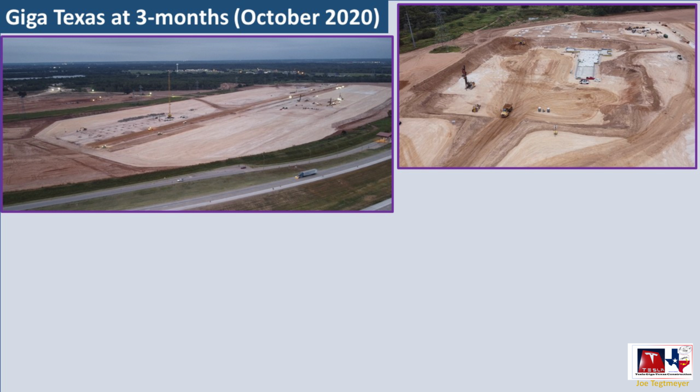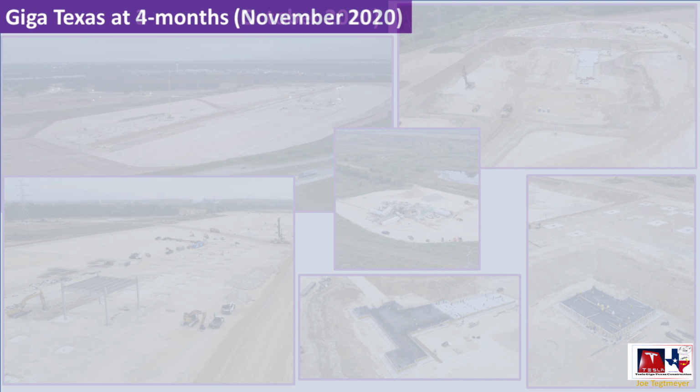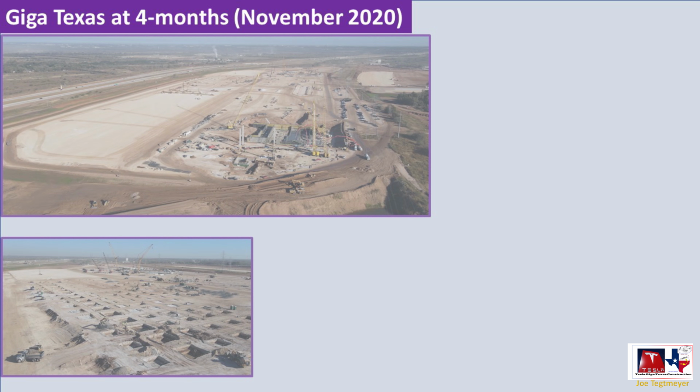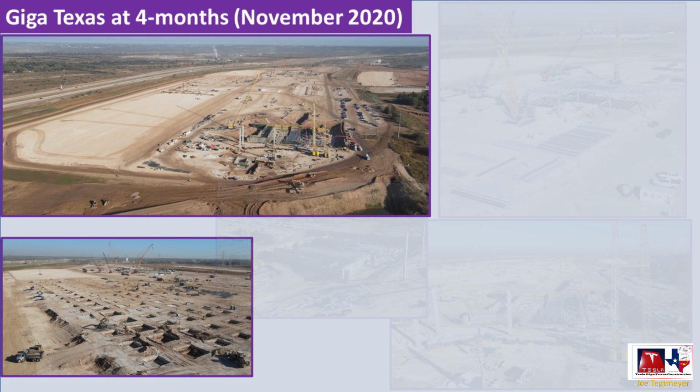By the time we got to October, not only was the foundation quite present, but the deep pit was getting its isolation foundations installed, and we started to see structure emerge from the ground in the north with that steel structure. And now in November, the big pit has progressed tremendously. We're seeing huge concrete columns for the bridge cranes being installed, and the steel structure is increasing in size.